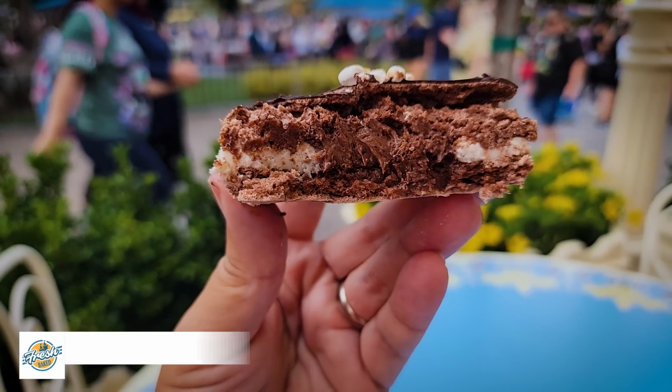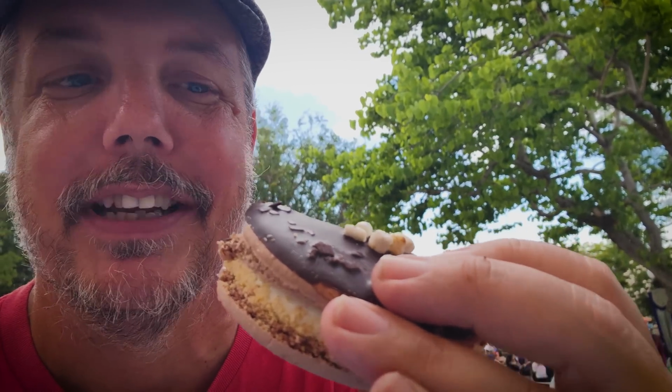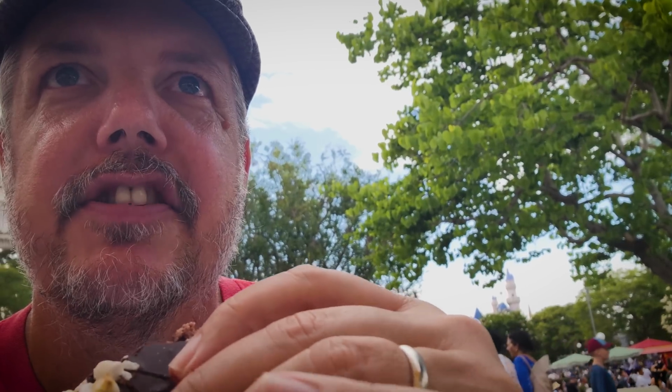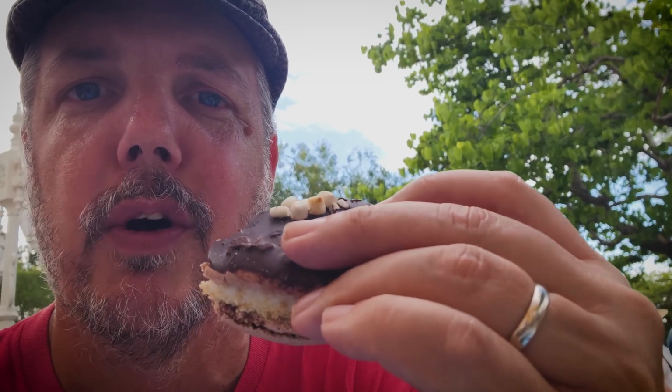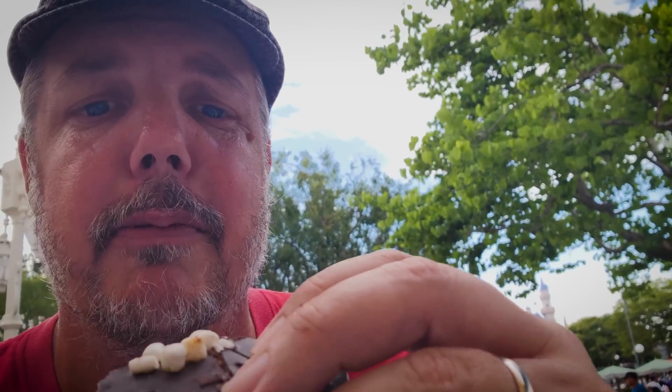Looks really rich, looks really heavy. I think I'm gonna be able to eat half of this. As always, the star of any macaron is the actual macaron shell. It's soft but crunchy and crumbly at the same time. I think I've described it once before as like what an Oreo cookie wishes it could be. Way better than that. But the chocolate and the marshmallow obviously are great together.